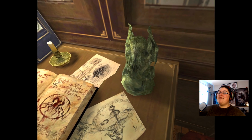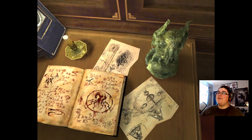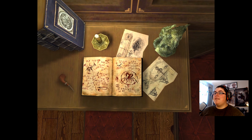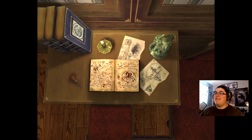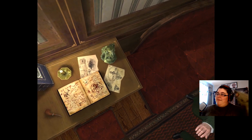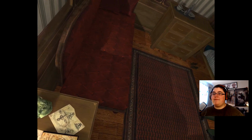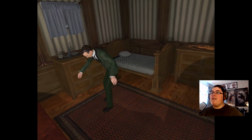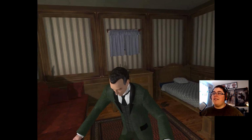Hey! Baby Cthulhu! We got a complete Baby Cthulhu now. Better be. Yeah! Baby Cthulhu! Baby Cthulhu! I now need a little Baby Cthulhu for my desk. Wow! What are you doing?